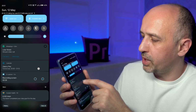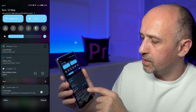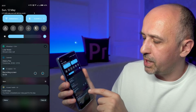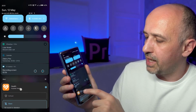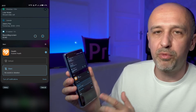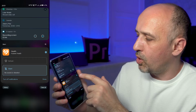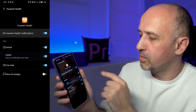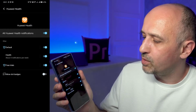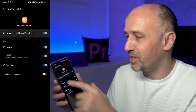And again, we can expand them, make them smaller, larger. These actually don't expand, okay, but I can again hold and get a menu. This one is much simpler, so silent or default, which I prefer. I think this is better on Vivo. Turn off completely, done, or I can go again to more settings, and that's what I get. As you can see, it's quite different to what you saw in Oppo.